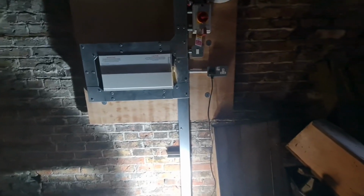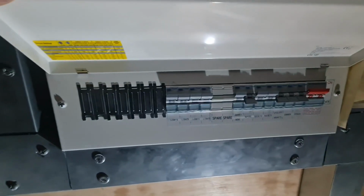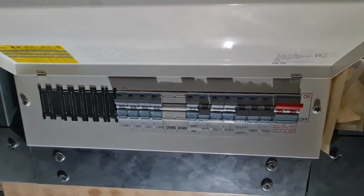We've got our trunking on there, and if we have a look at the consumer unit, you'll see there's still plenty of spare ways. We're working on the inside at the moment. I'm not filming in there because there's other trades knocking around.